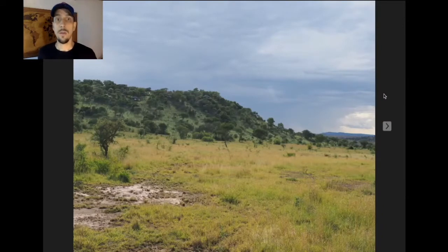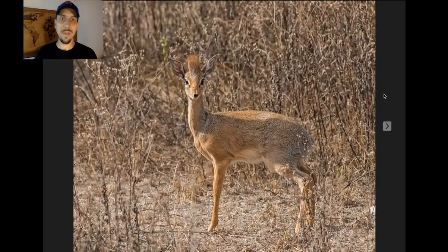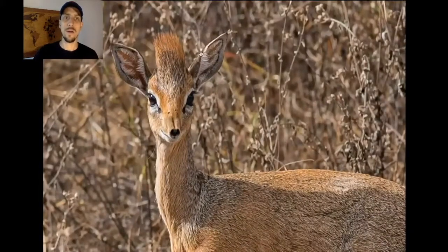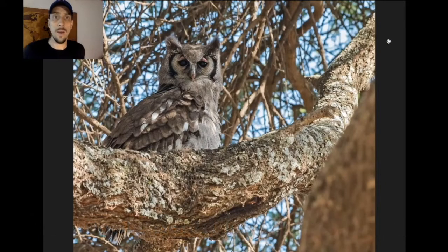And Ndutu has some good woodland habitat as well, which has lots of great wildlife, like Kirk's dik-dik. The juvenile Kirk's dik-diks have this hilarious kind of red hairdo. Sometimes we get lucky and find a day-roosting Verreaux's eagle owl.